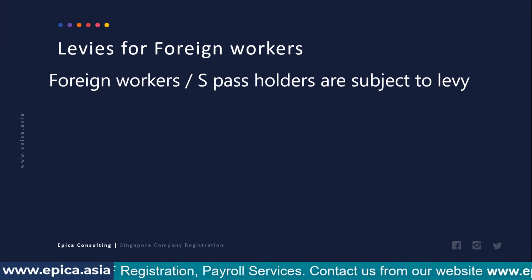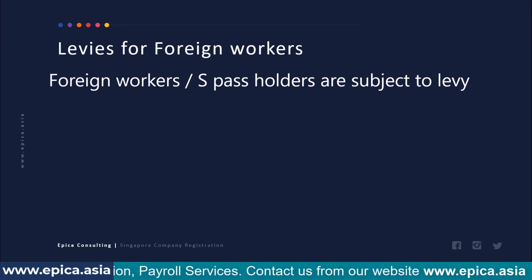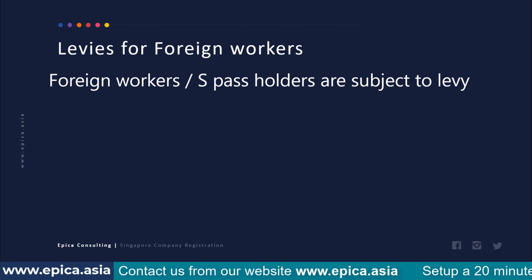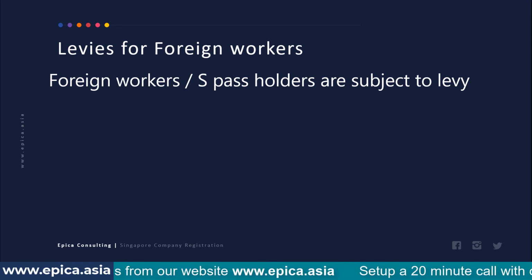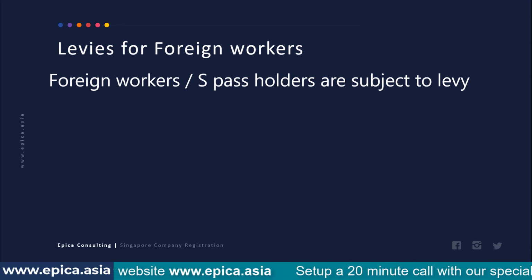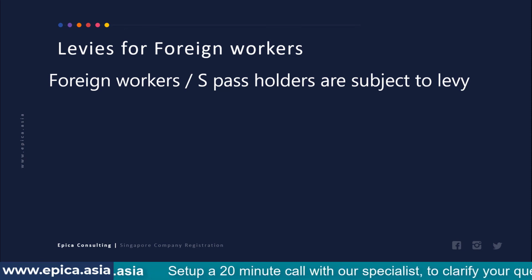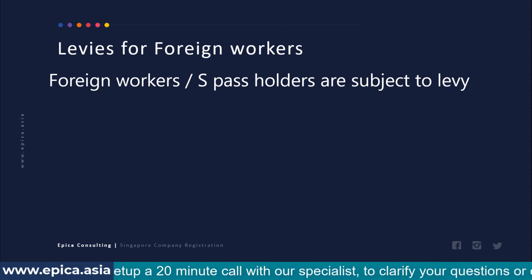So ensure that you have proper setup in place to pay these levies automatically. Generally, this is paid by GIRO, and the deduction happens automatically. But you need to ensure that your bank account has proper balance and your quotas and everything are properly in place.